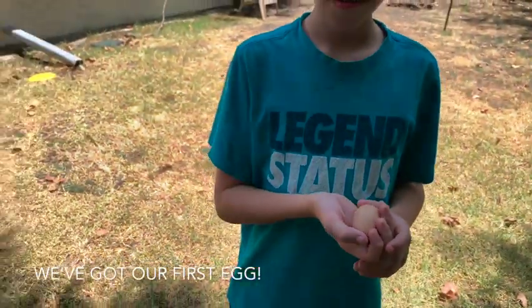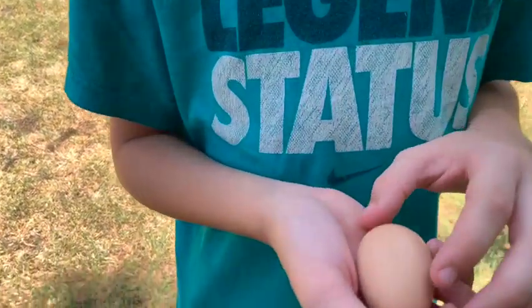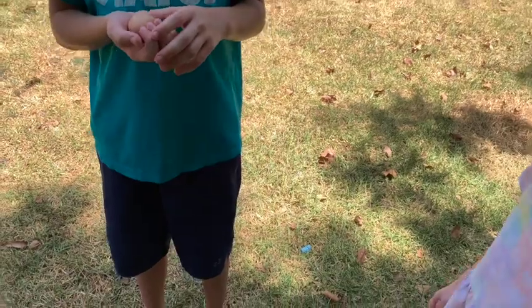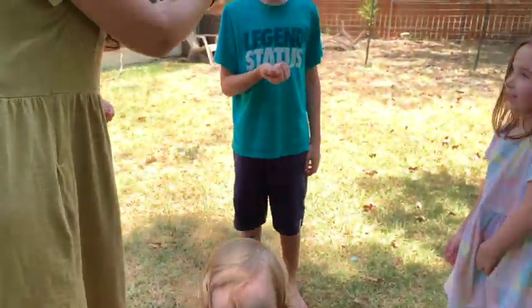All right, so Audrey, you found the egg? Yeah, I at least opened the chicken coop and found the egg. Wow. It is kind of small, huh? Mm-hmm. Yeah, it gets bigger with time. Please, Daddy, so hold it.